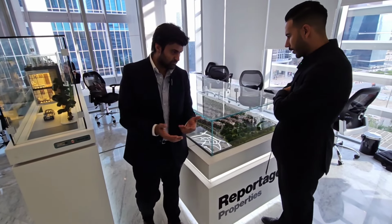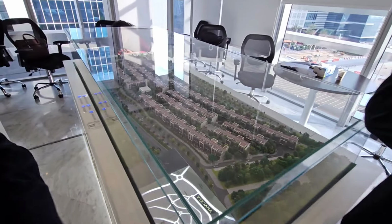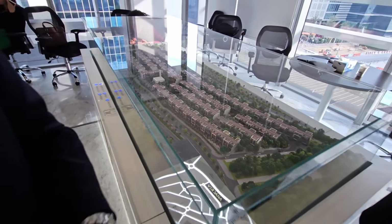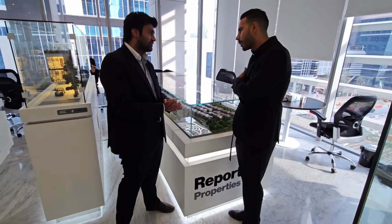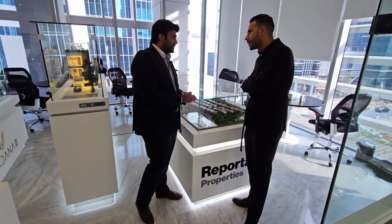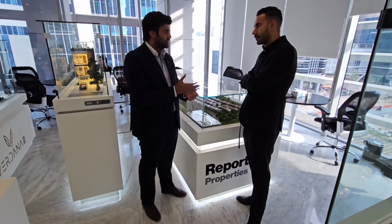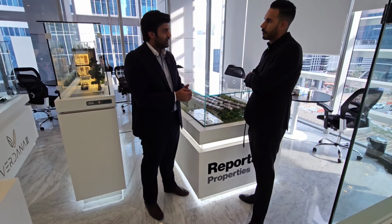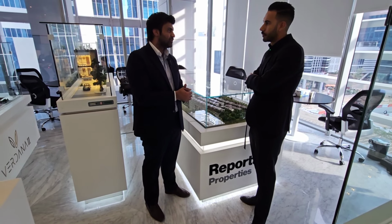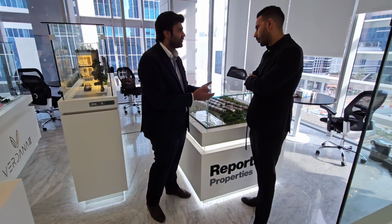And again, all 4 bedrooms. And as of now, we have Verdana phase 2, and only 8 units are remaining. What is the price? Starting price is around 1.995 million, but then we have different payment plans, different down payments. With each down payment, there's a different discount policy that we follow, and 1% monthly. You can't find anything available with 1% monthly in Dubai. Of course, for townhouses, yes.